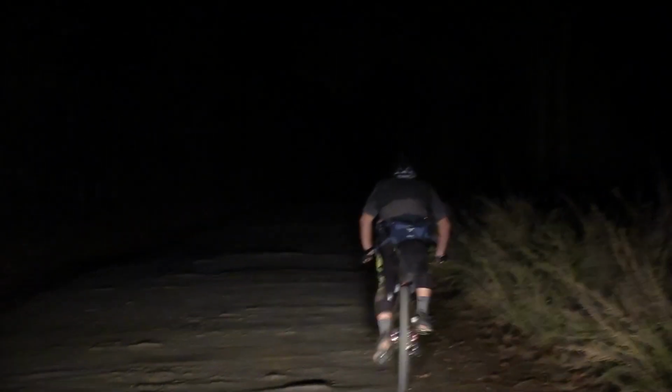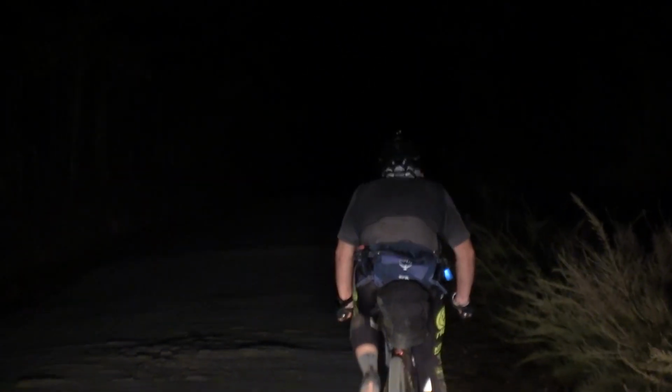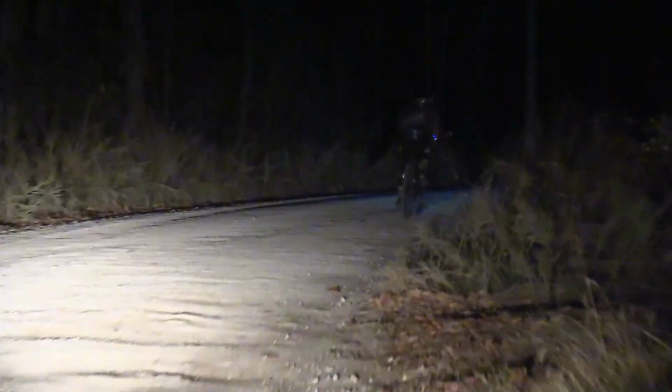But there's also a peacefulness that comes with riding at night. It's kind of intriguing, right? You only see what's in those headlights, and it's kind of a neat experience. It's a surreal thing to ride at night.